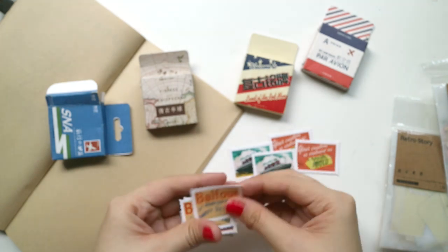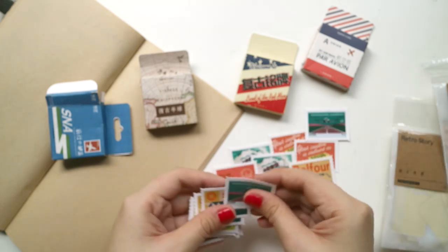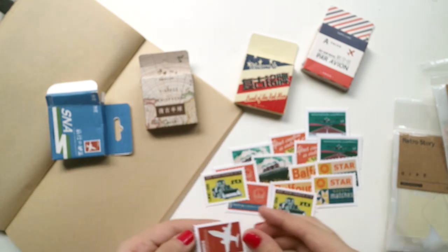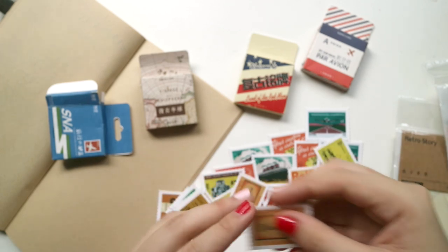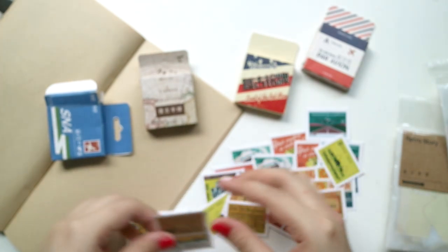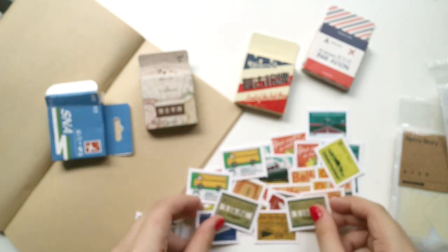I think they have a lot of designs. I used to use these for a lot of my travel spreads because the edges really look like, you know, postage stamps, which are really, really nice. And I really love the color scheme that they used. I mean, no offense, some are not really for me. For example, I'm not into this font, but again, that's just me. But the others more or less have this old school vibe that I like, which is why I really, really love them.